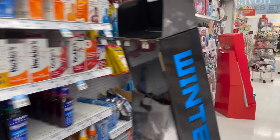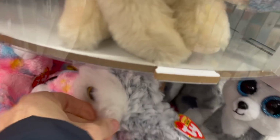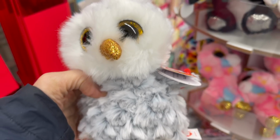Now off in the distance you can see a bunch of stuffed animals. Be careful when you read the labels to make sure that it's not made out of cat hair. I know it sounds crazy, but sometimes they actually rip the hair off of cats in China and put it on these animals. So be careful. You want to look for synthetic materials like polyester, acrylic, and so on.